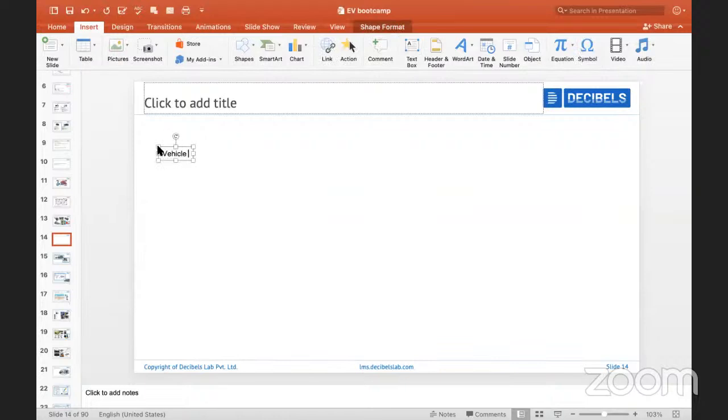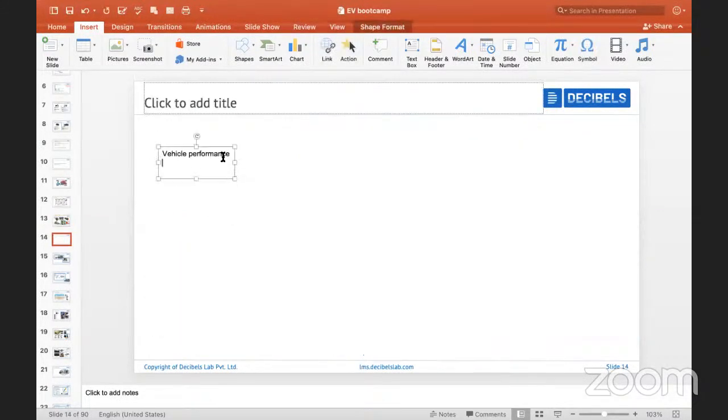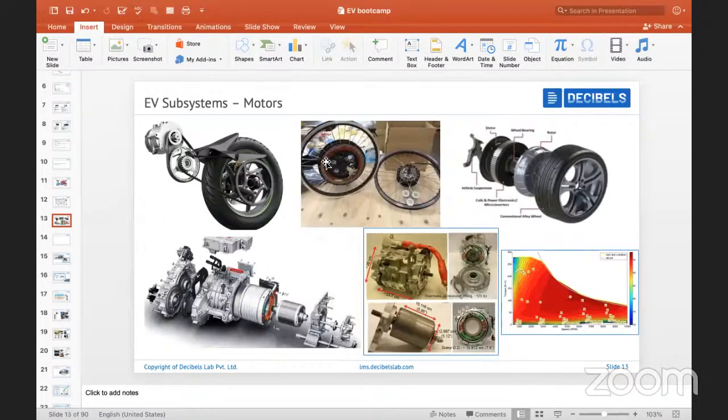So vehicle performance. In parameters like this, if you try to keep the motor within the hub, there are limitations in terms of the size of the motor. Maybe in terms of volume, also in terms of the mass of the motor. Then these two things can impact the vehicle dynamics. Because if you're trying to keep the motor within the hub of the wheel, you're adding more mass to the wheel.